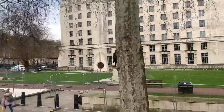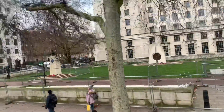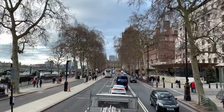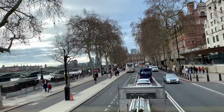Then we're also approaching New Scotland Yard as well, just ahead of us on the right-hand side. New Scotland Yard is the current headquarters for the Metropolitan Police. So the Metropolitan Police were founded in 1829 by Robert Peel as the first uniformed police service in the world.